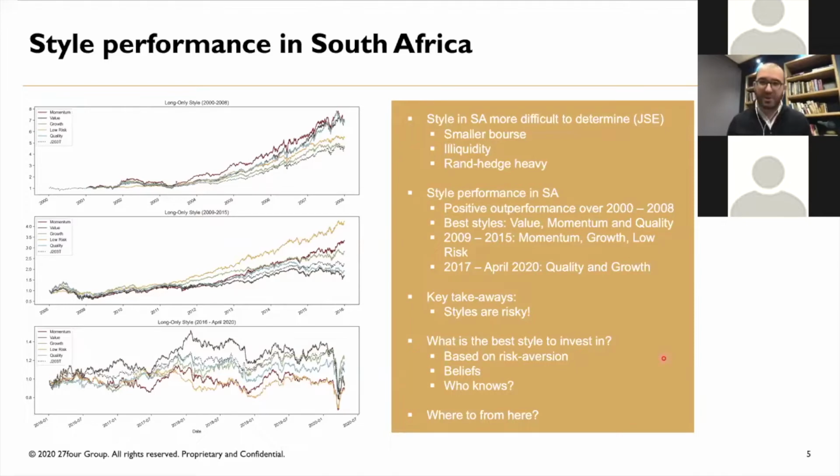That's a big issue. Then another thing about the JSE that's very important to be cognizant of is that it's Rand hedge heavy. So the JSE top 40 shares, a lot of them are Rand hedge shares. Therefore, it's not representative of the South African economy. So we have to take that into account when dealing with style-based investing on the JSE.